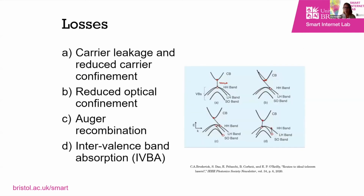So we tend to have 4 losses when it comes to semiconductor lasers that we use in the telecommunication space, which is carrier leakage and reduced carrier confinement, reduction in optical confinement, Auger recombination, and intervalence band absorption. And they can sort of be demonstrated with our band structure in the figure to the right. So these are the four mechanisms that we need to address and try and fix when it comes to next generation semiconductor lasers for telecoms.